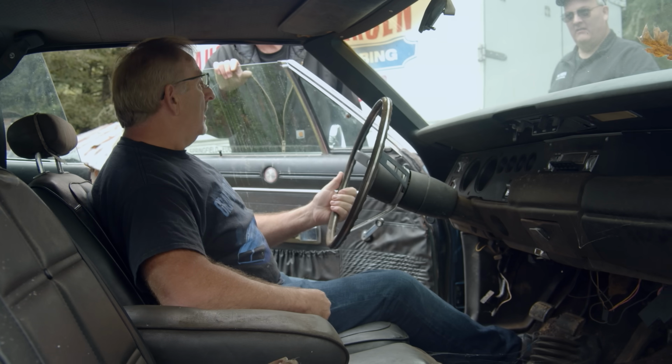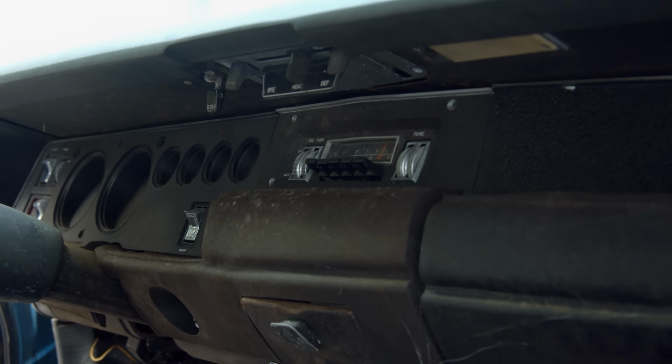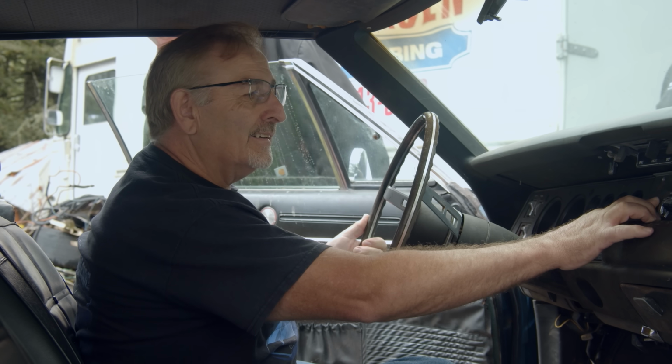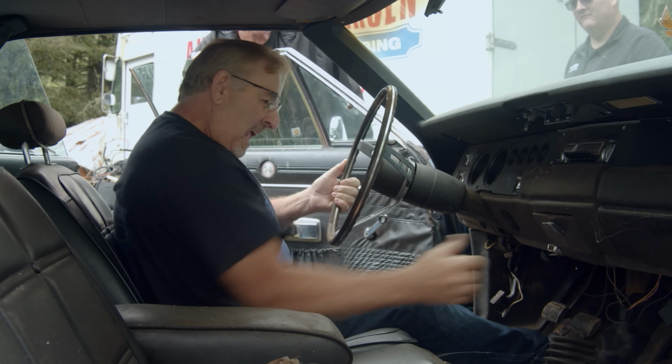Is it an AM/FM? No. Somebody added an AM/FM radio to the car. It's a factory AM/FM, but it's not the one that started life in that car. The car is coded for an R11, which is an AM only radio. So I'll put one of those back in it and I'll have that in inventory for somebody who does have that option. Where's the shifter?